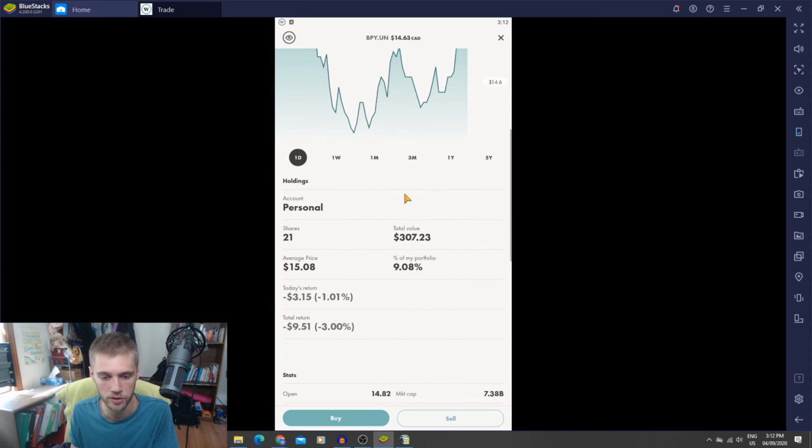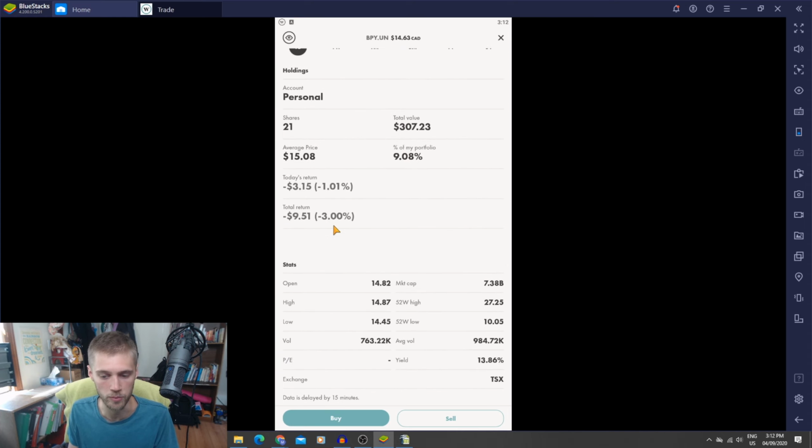My first one is Brookfield Property Partners. This one is doing quite well, but over the past couple of days, it really went down. And you can see they're sitting at, I don't know if that's accurate, a 14% yield. If that is accurate, that's pretty insane.